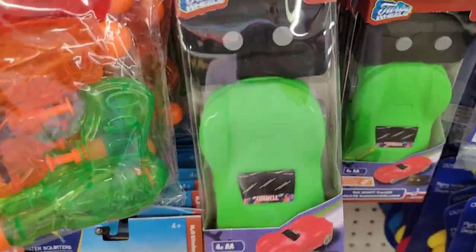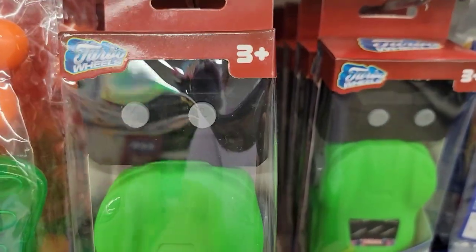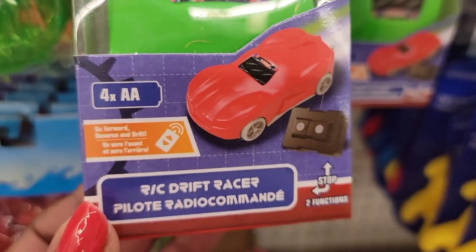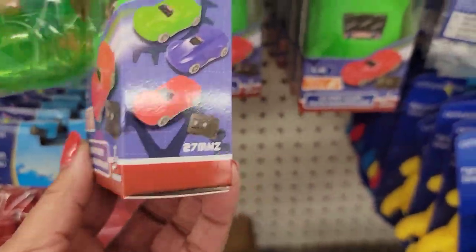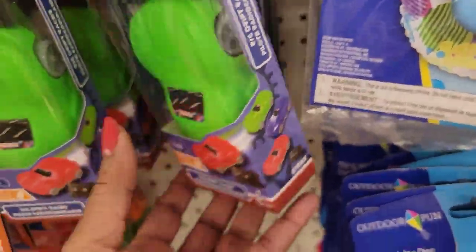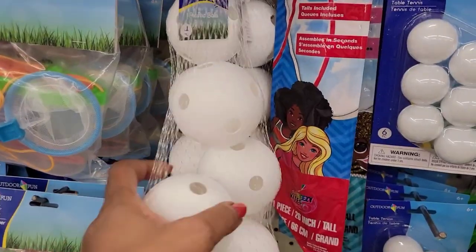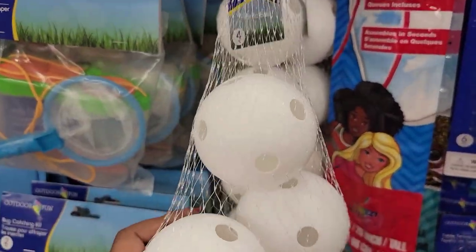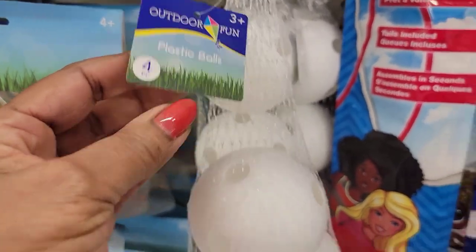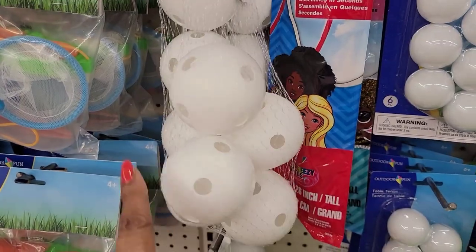Wow. Let's see, they have these turbo wheels, ages 3 and up. It requires 4 AA batteries. These are really cute. I only see them in green right now, but those are cute. I haven't seen these. What did we used to call these? Wiffle balls? They're just calling them plastic balls. Package of 4. I haven't seen these at my store yet.